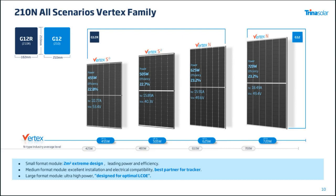And also today's highlight: Trina Solar's NEG21C.20 using 210 silicon wafers, achieving module power up to 720 watts and efficiency up to 23.2%, designed for optimal LCOE.